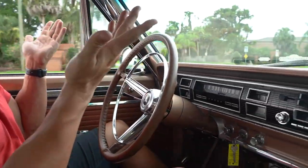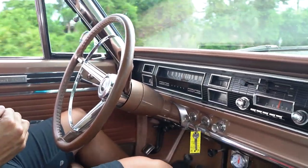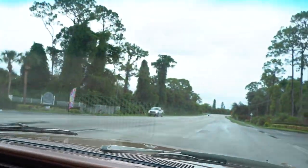Real, real nice car. Steering's nice and tight. 50 miles per hour, no hands on the wheel. Tracking perfectly straight. Fantastic car.